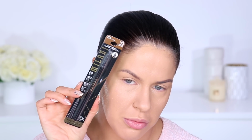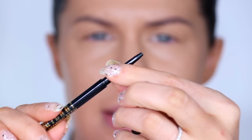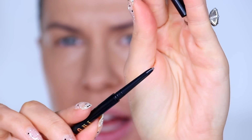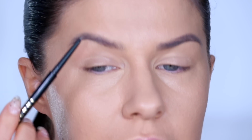So I'm gonna zoom you guys in. We're gonna do brows. I have got a Milani brow pencil. This is the Precision Brow Pencil. Yep, doesn't have another name. In the shade Soft Brown. So we're gonna try this one out. Okay, so this is what the little brow pencil looks like. It's got a nice, fine little tip at one end, and then we've got a spoolie at the other. So we'll see how this goes.